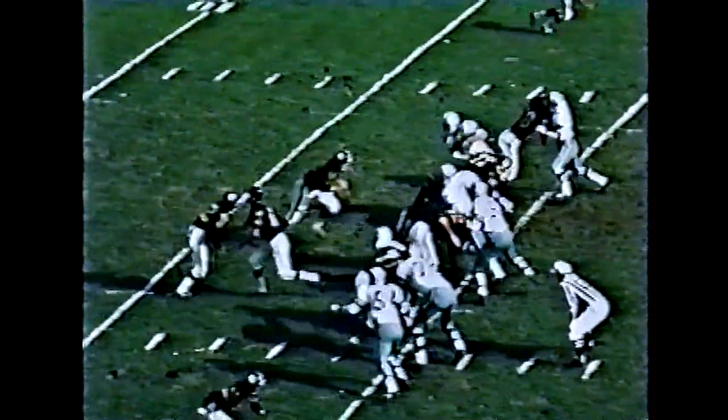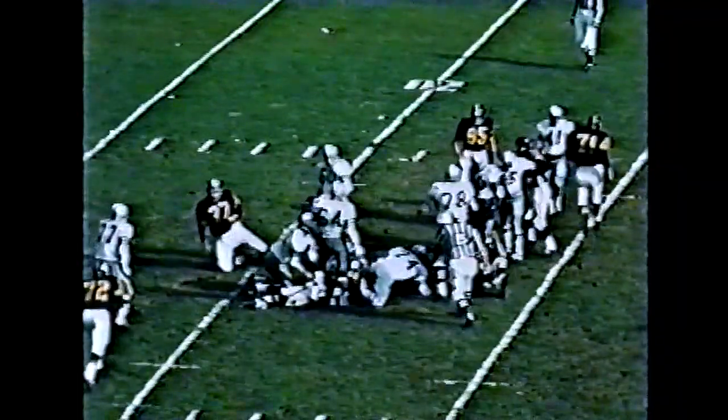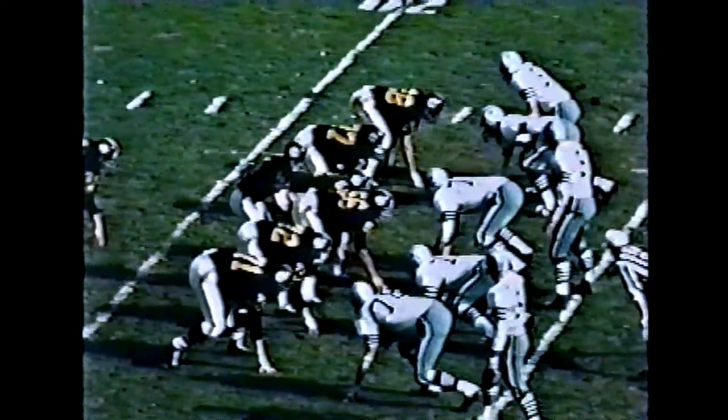Pick up the action on 2nd and 11. Nelson handing off to Hoke off the left side. Lilly makes a good stop. Hoke gets about 4 yards.